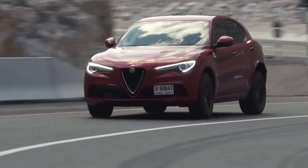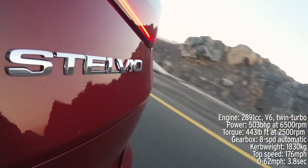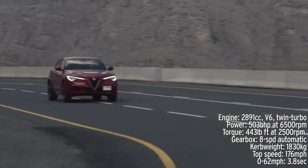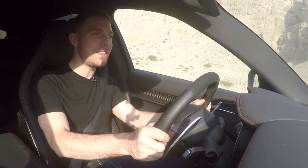Alfa makes some big claims for this car. They say it's the world's fastest production SUV. So they're talking 176 miles an hour flat out, 0 to 62 in 3.8 seconds. That's massively quick for an SUV. And around the ring, it's done a 7-minute 52.